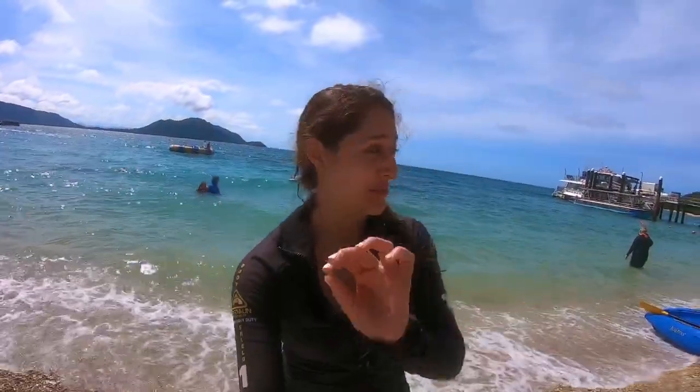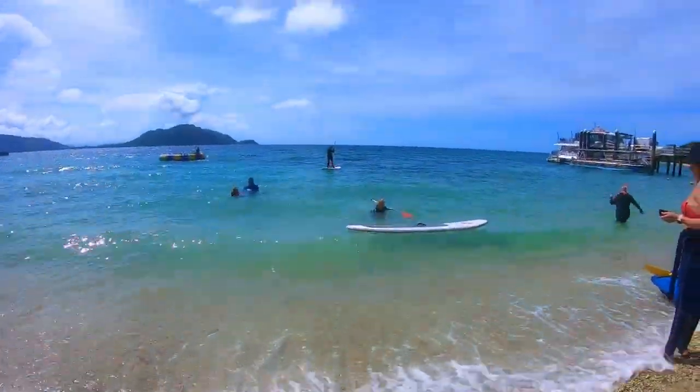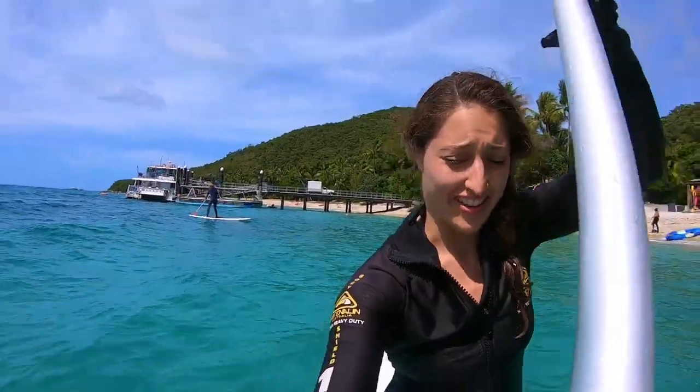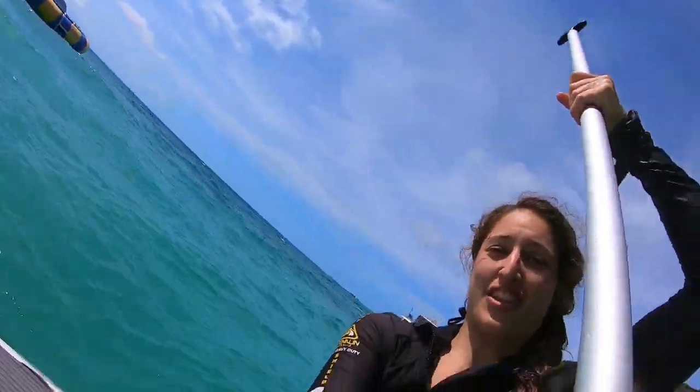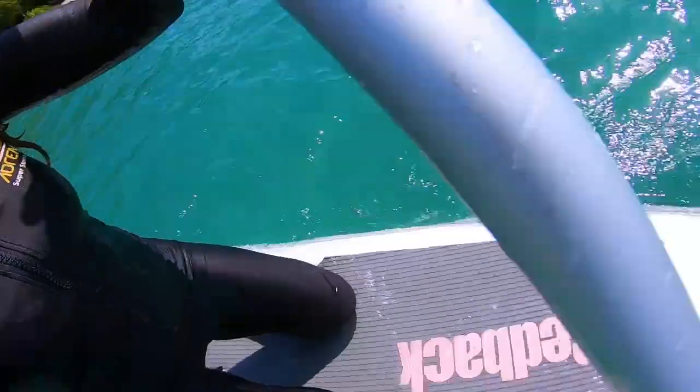I just came off the boat, which was beautiful, and saw so many corals which I wasn't expecting. I'm now going to try paddle boarding, which I've never done before. So we're going to give this a go. See how we do. All right, so I'm on the board and I'm not very good at this. This is even worse, trying to film and do this. All right, we're just going to try and stand.